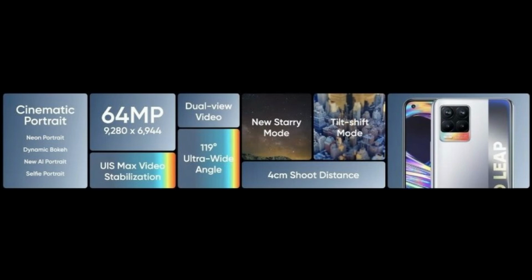The 8MP ultra-wide camera has a lens with an f2.25 aperture and 119 degrees field of view. Finally, a 2MP macro cam and a 2MP black and white camera round up the quartet on the back. On the front is a 16MP selfie camera, IMX471 f2.45.